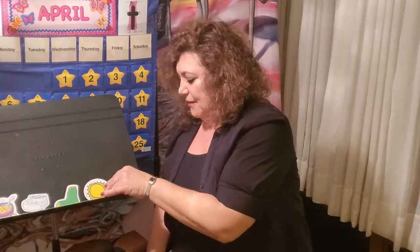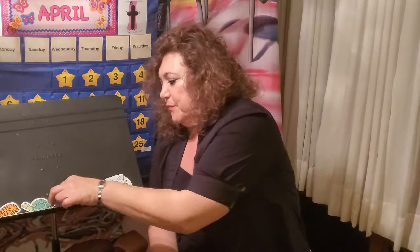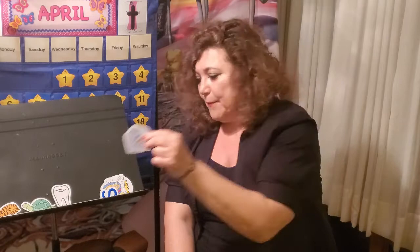Let's get ready for our T words. The letter T. T is for tiger. T, t, tiger. T is for turtle. T, t, turtle. T is for tooth. T, t, tooth. And T is for tie. T, t, tie. Those are our T and S words.